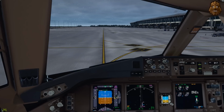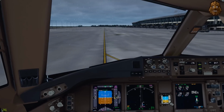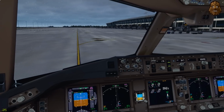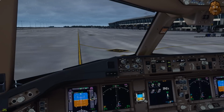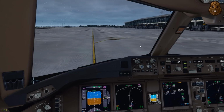So as I showed you in that taxi brief earlier on, very quickly, taxiing down Lima 8 at the second, we'll join on to Whiskey 6 and then take a right on Tango 3. And this is the Terminal 2 building to our right. Just got to watch out, because when it's raining, you don't want to be taxiing too fast. There's no other traffic around again.